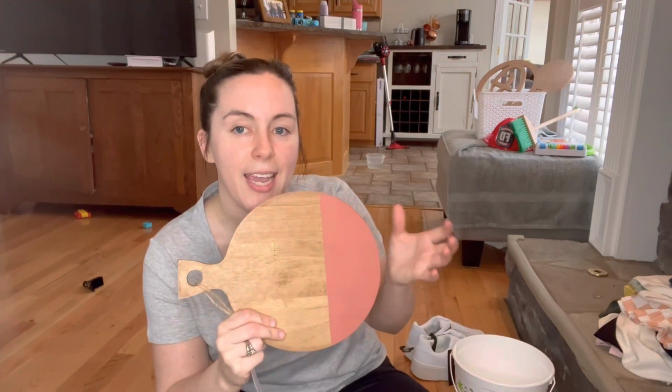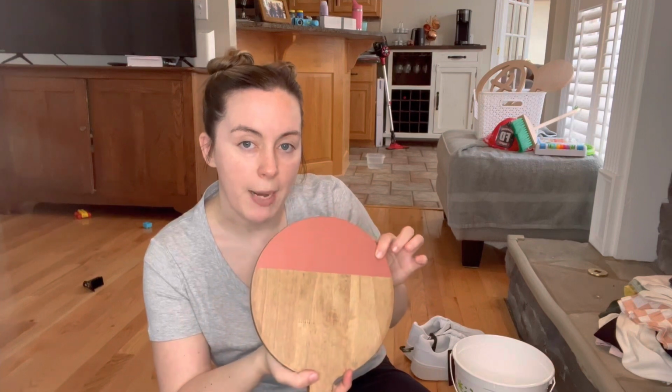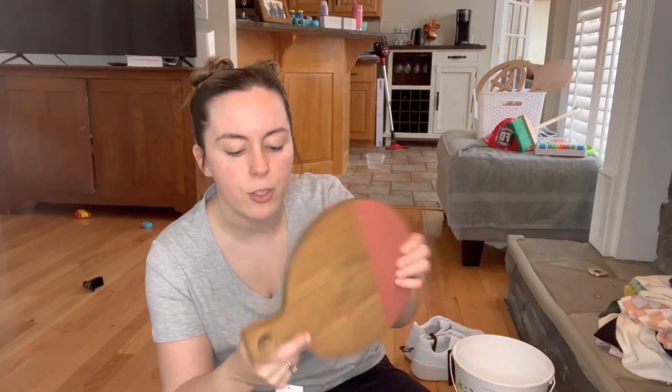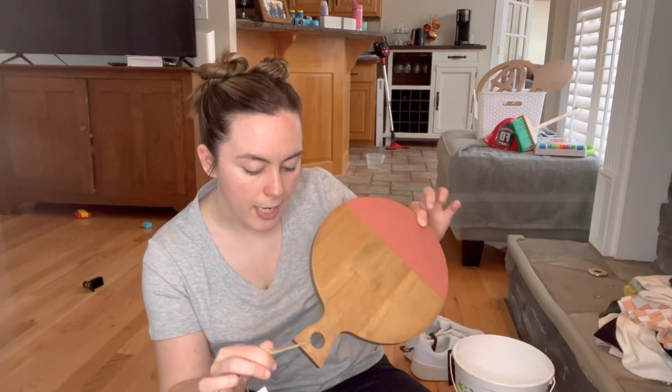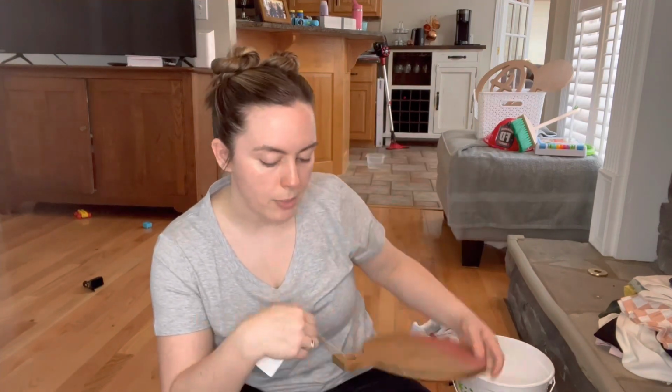So the goal is that if I put this in her drawer and I say, "Hey, let's go get your cutting board so that we can cut up a banana," she will know to go get this out of her drawer. And it's pretty light so that she can carry it herself. I thought about even putting her name on it, but I think with all the cutting, it might just fade. So I'll probably just leave this as it is. But this will go in her Easter basket. And this was $5. It was in that little $5 and below section.